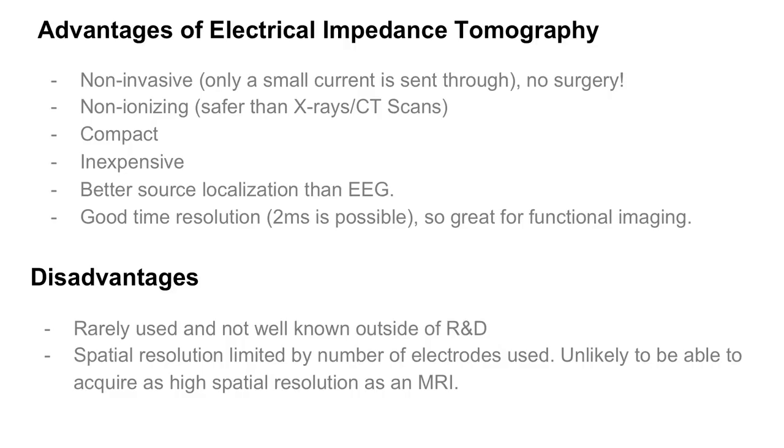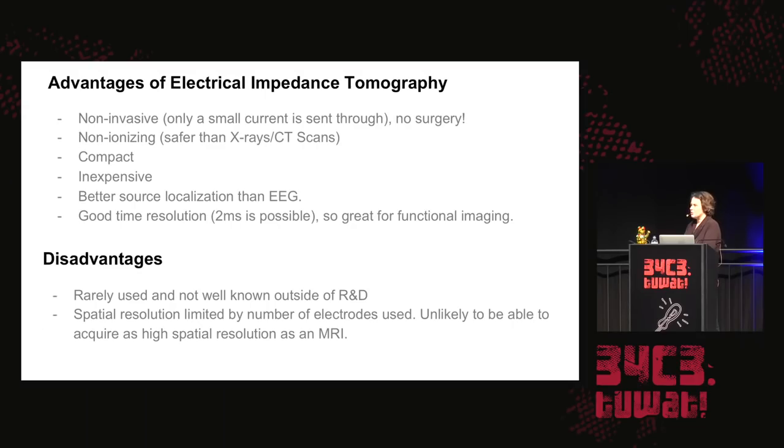And you might ask, great, that sounds amazing, why isn't everybody using it already? It's really an R&D technique right now, and it has a big problem. Its spatial resolution seems pretty limited. It's limited by the number of electrodes, but I'll discuss some potential ways to get around that as we go. It might not ever get to the spatial resolution of MRI, but maybe we don't need it to be useful because it's so compact, it's so cheap.